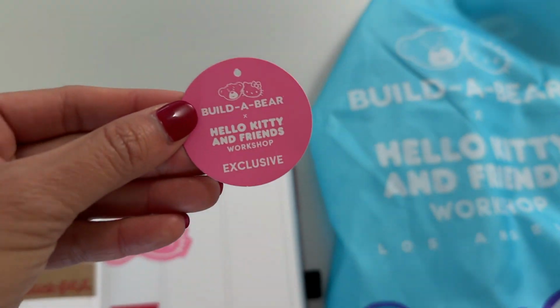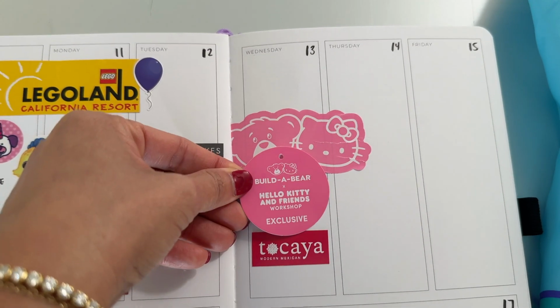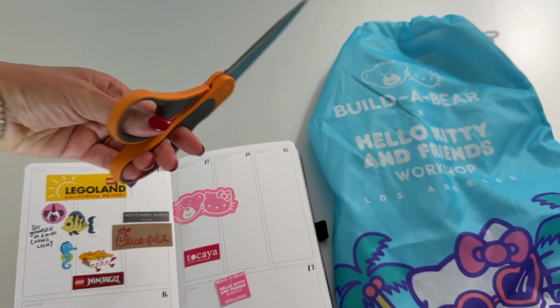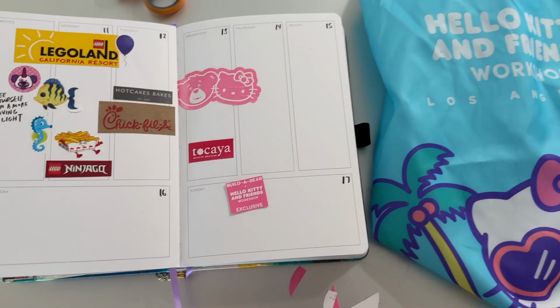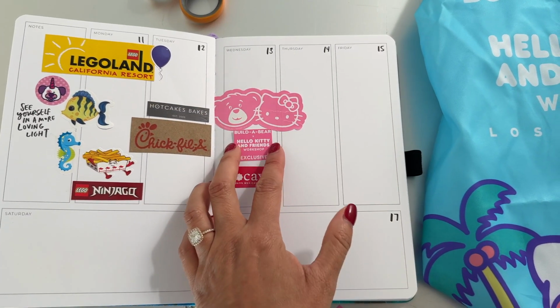I then took off this tag and realized that I didn't have enough room either at the top or at the bottom, so I needed to cut it, which is fine. I used my Fiskars scissors, I cut it into a little rectangle. These are the remnants, and I'm going to stick it down here, but I want to place something first.